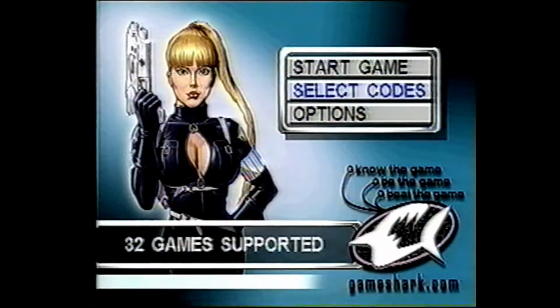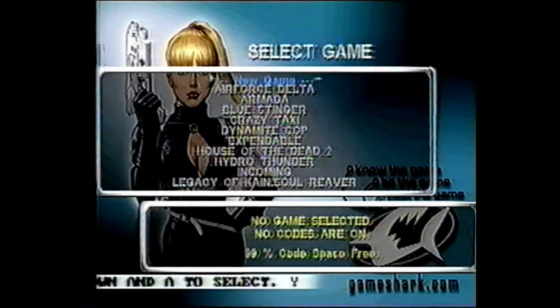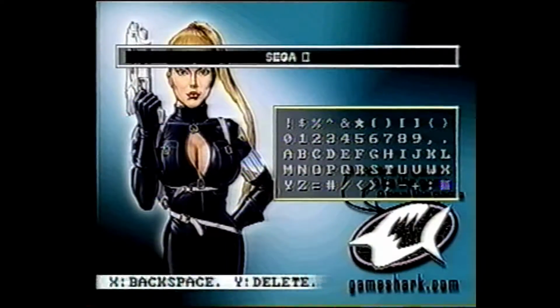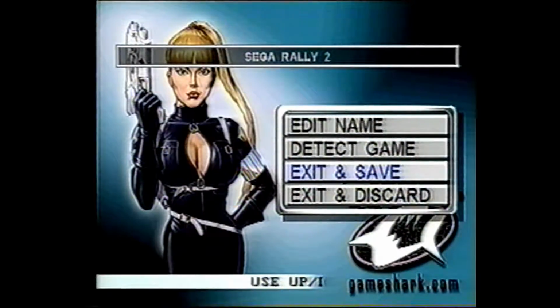Now, let's say you get a game that doesn't appear in your game list. From the main menu, choose Select Codes, then select New Game. Enter the game's name by selecting Edit Name. A letter and number table will appear where you enter the name and press B when you're done. Then select Exit and Save.